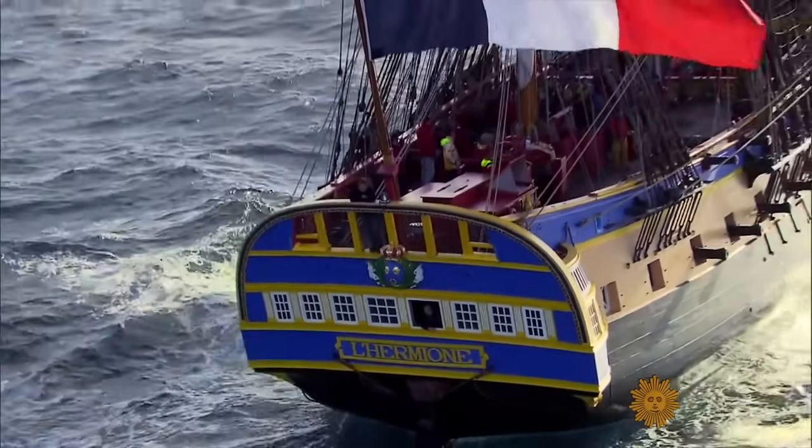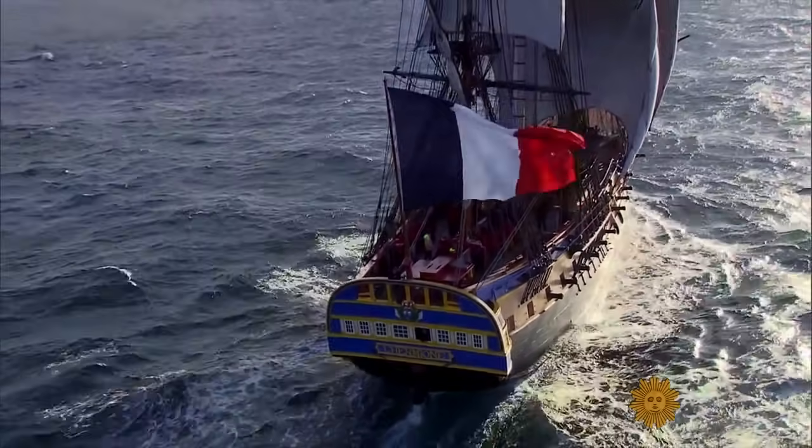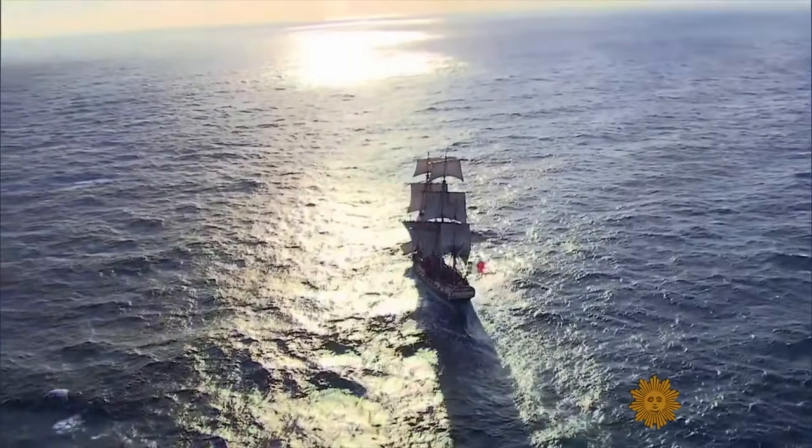The original Hermione was nicknamed Freedom's Frigate. She was wrecked in a storm in 1793. But now Hermione and her story live again.